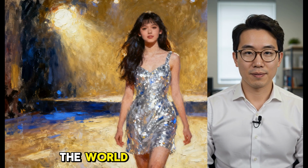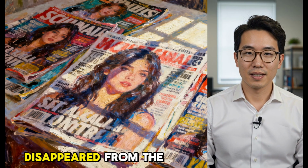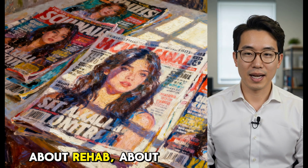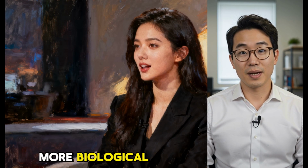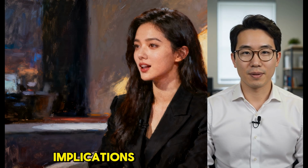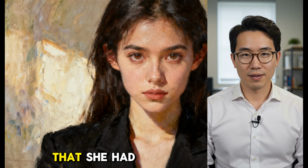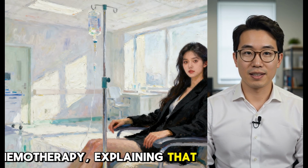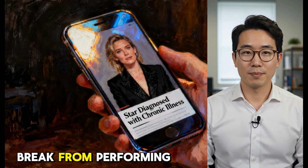For most of the world, the story began in the early 2010s, when a young star at the peak of her career suddenly disappeared from the public eye. Tabloids speculated about exhaustion, about rehab, about scandal. The truth, when it finally emerged, was something far more biological and far more universal in its implications. In 2015, speaking with Billboard, Gomez revealed that she had been diagnosed with lupus and had undergone chemotherapy, explaining that this, and not the rumors swirling around her, was the real reason behind her abrupt break from performing.